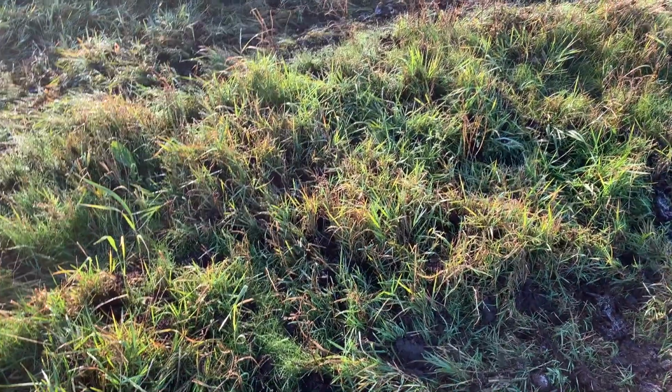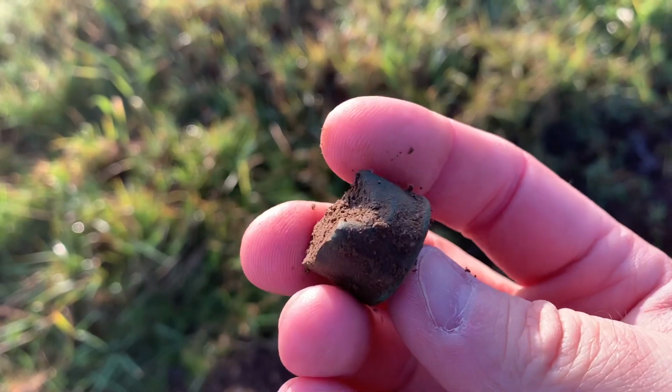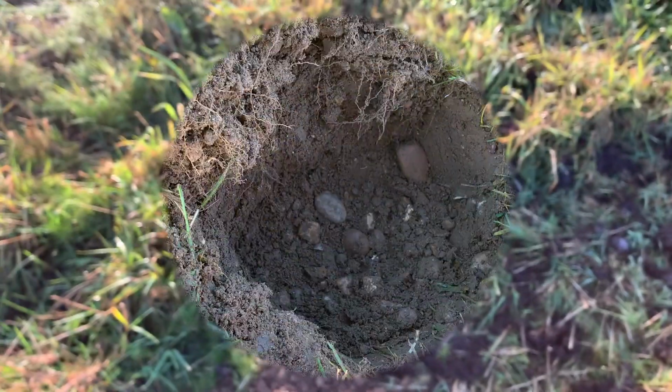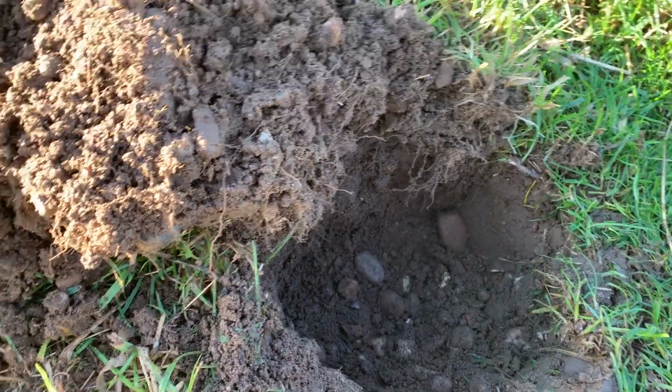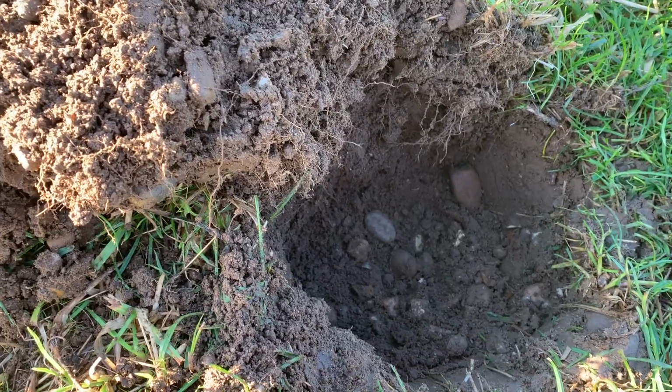Very first hole, and I kind of thought it would be, if I'm honest. Very jumpy VDIs, but I thought I'd dig it. And it's a shotty. Okay, let's crack on. Yeah, been a slow start, to be fair. We've had a couple of shotties and bits of rubbish, really, that I haven't bothered to film for obvious reasons.